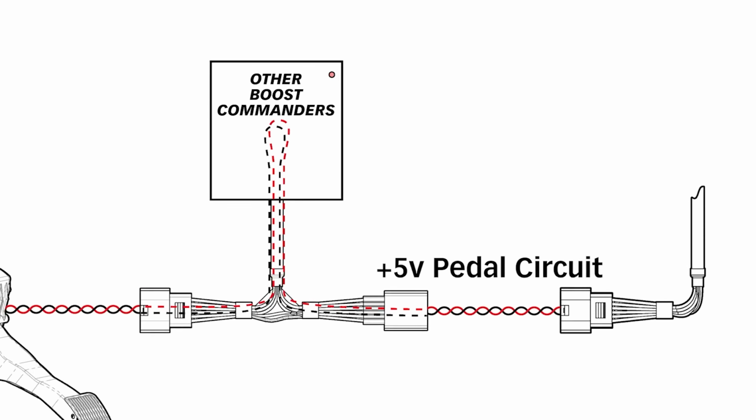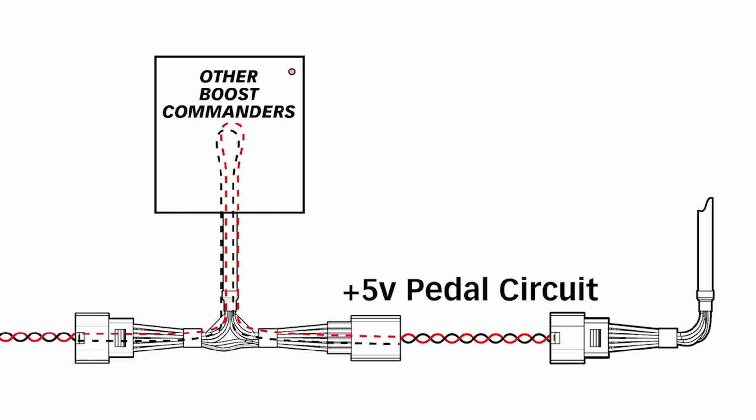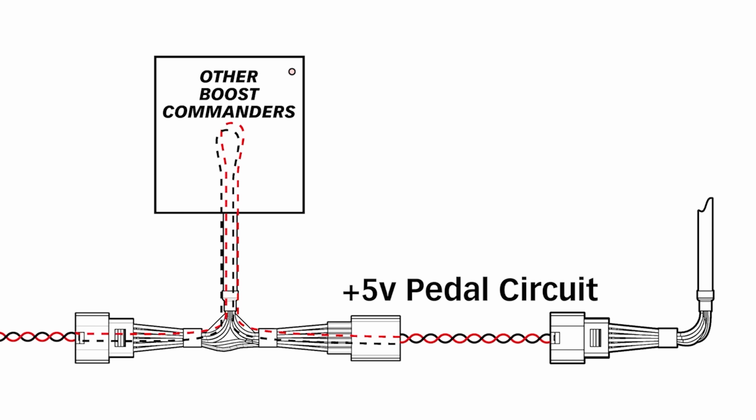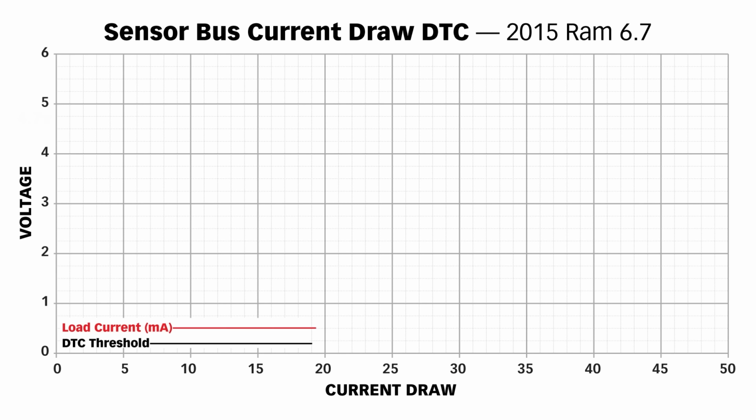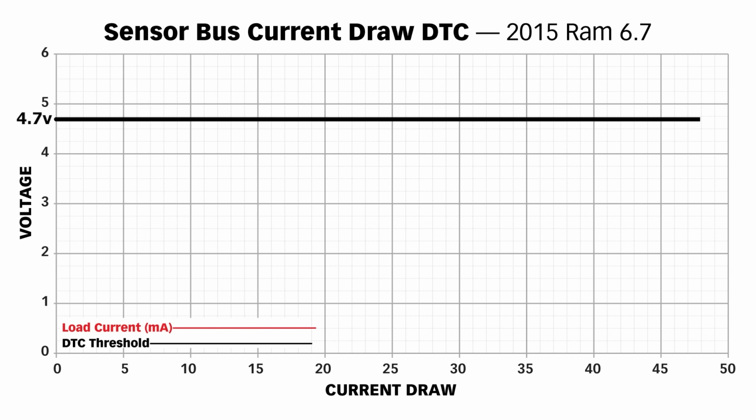Another fatal flaw with other throttle boosters is that they draw current to power the module by tapping into the pedal circuit itself. In many vehicles, like Mopar cars and trucks, for example, that 5-volt circuit doesn't have enough electrical current overhead to safely power any additional circuitry. On our 2015 Ram 6.7, the pedal circuit requires a minimum of 4.7 volts. So let's look at what happens to the pedal circuit voltage as you increase the amperage.